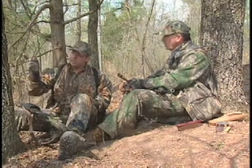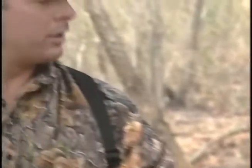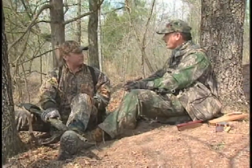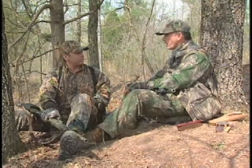I'll tell you what. Since he took off over that ridge, you think we can go down and use the calls and try and drum him up on the other side? There's a good possibility. The birds are wary out in the field. They're harder to kill out of a field than anywhere else. Really? He feels more comfortable in the woods.